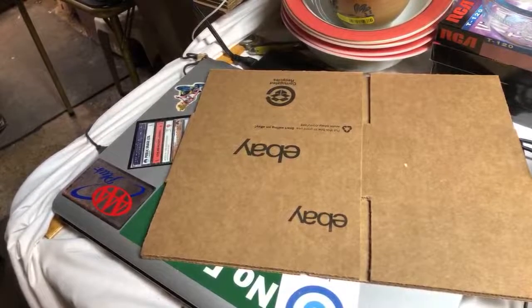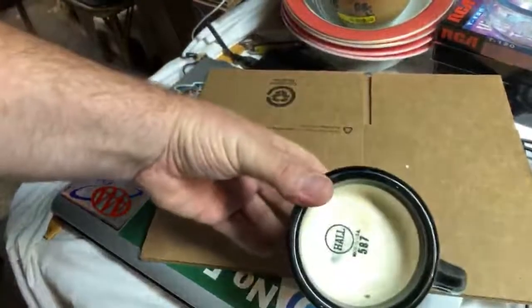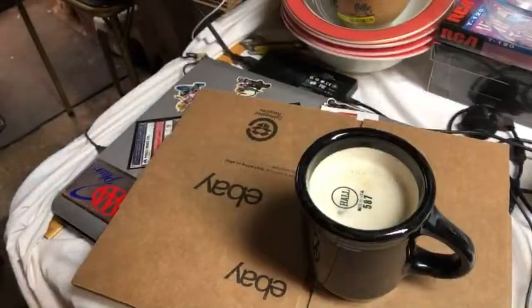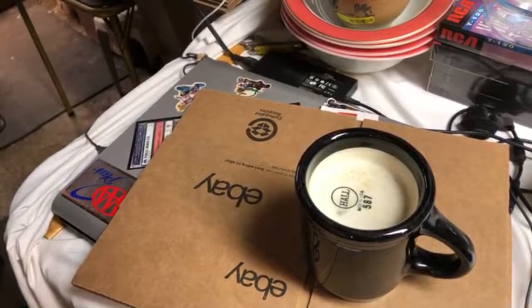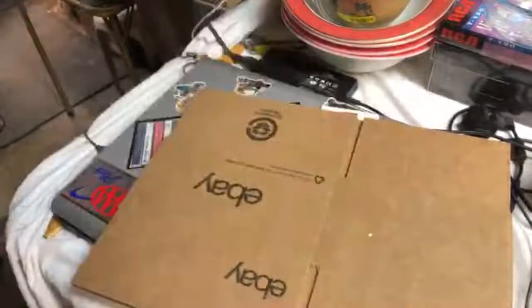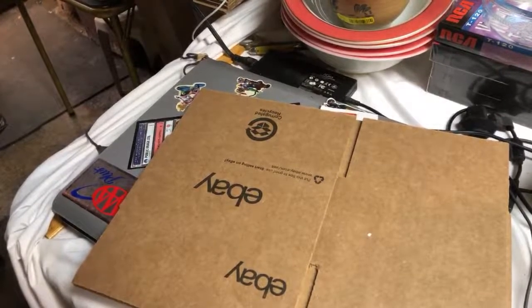Oh, and I bought these because I'm old. They were half off, $1.99, so they were $1 a piece, and they're Hall. And Hall used to sell very well when I first started selling on eBay. I don't think it does at all anymore, but they're really good quality mugs, and I'm going to hold on to them till Hall comes back around. You never know. So I'll just put them in a box and hold on to them until they come back around again, or maybe they are back around. I don't know.